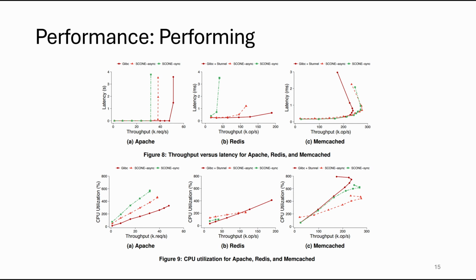With this chart, this means that the asynchronous calls from SCONE async keep pace pretty well with the native performance because of those minimizations of costly enclave transitions, whereas the synchronous version of SCONE is more limited by those transitions.